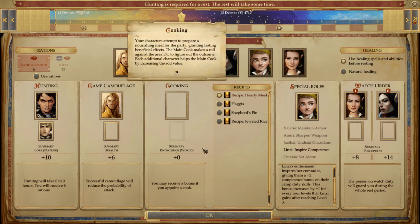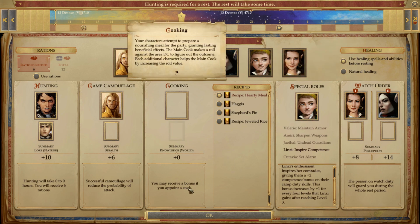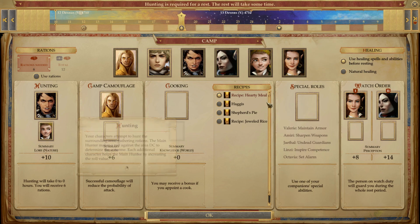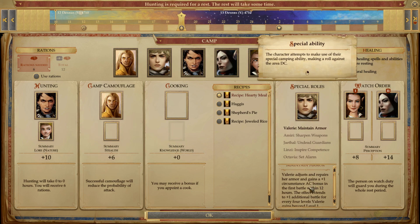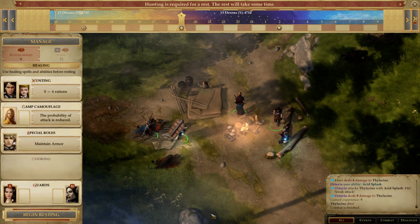That looks about good. Although Valerie should really maintain her armor, if we're going to the Temple of the Elk. Adjusts and repairs her armor, gains +1 circumstance AC bonus in the first battle within 12 hours. Effect extends to +1 additional battle for every 4 levels Valerie gains beyond level 1. So one more level, she'll get an extra bonus. I think that should be fine. Get that armor nice and shiny.